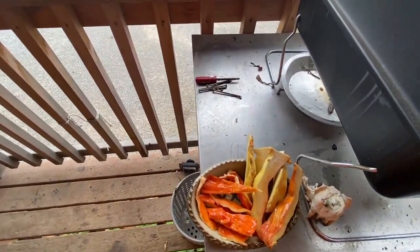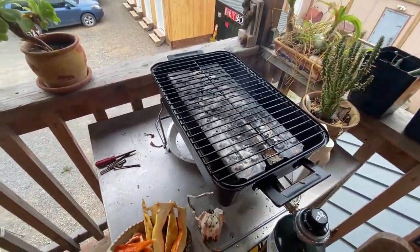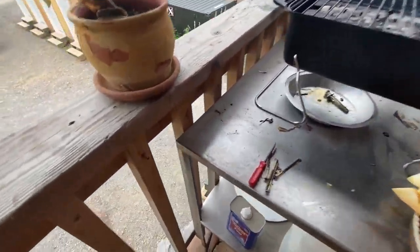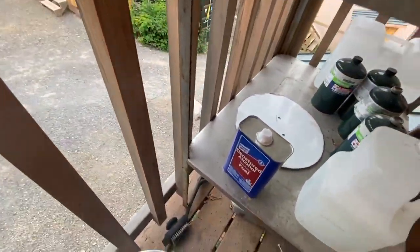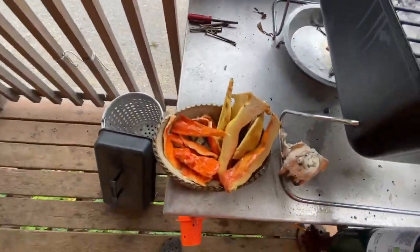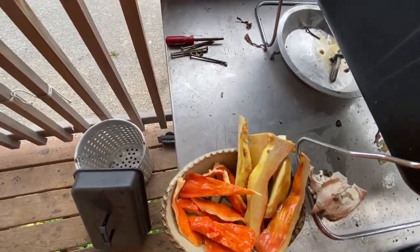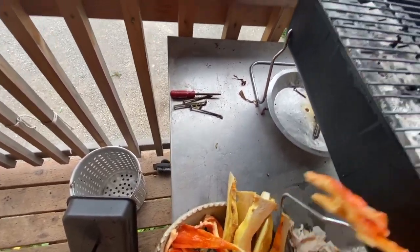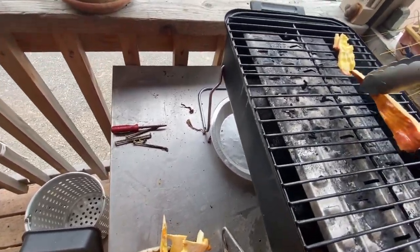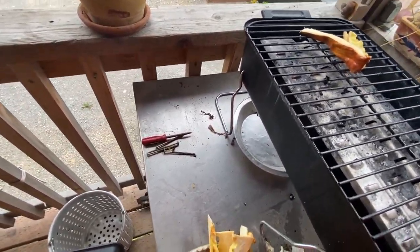Alright, here we are out at the barbecue. It's one of the cheap little jobs from the hardware store because, you know, we don't have a good barbecue yet. We just moved out here a year ago. We're still waiting on those things. Ow! It's hot though. Anyway, what we got here is both types. We got the thin, older, and we got the fresher. And we're just going to put them up there and see how they do.